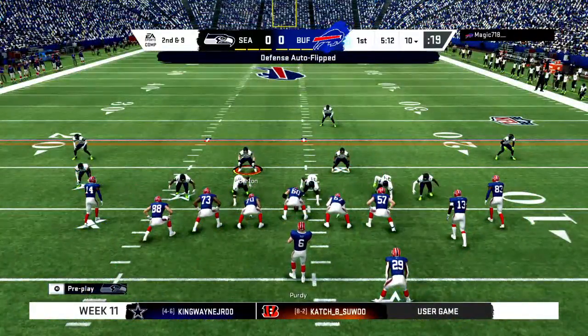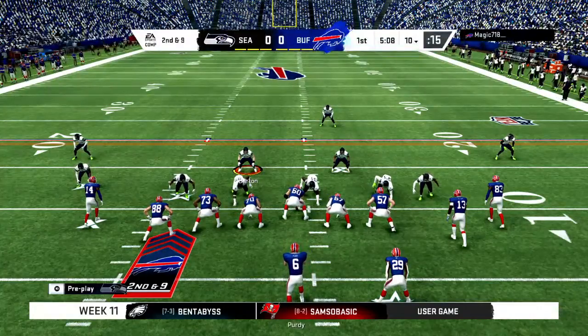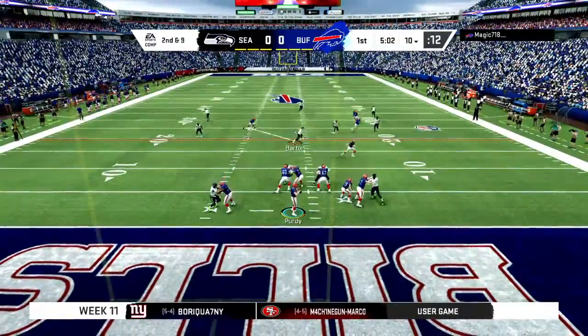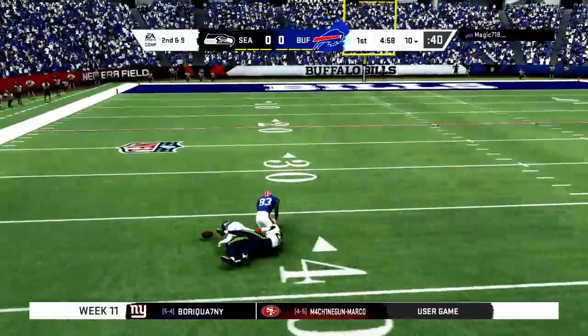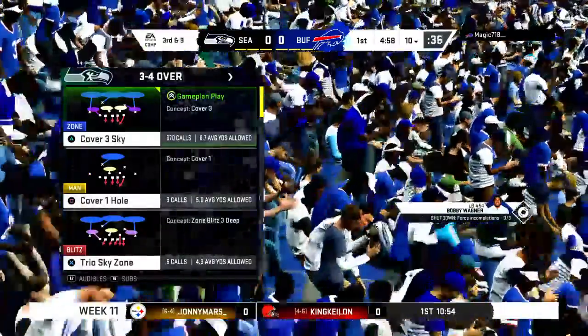Here's 2nd and 9, just a yard on that last run. 57, Mike, 57. From the gun, Purdy. Airing one out for Boyd. And that one falls incomplete. A 50-50 ball, a little dangerous, could have been picked.